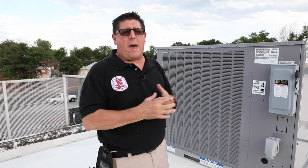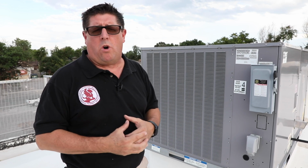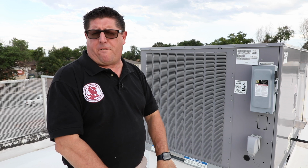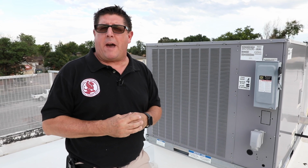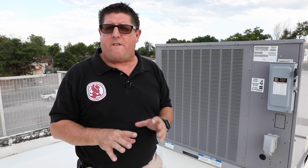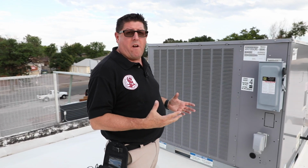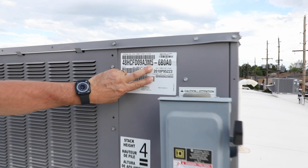So this is a packaged unit. Either they call them RTUs for rooftop unit, or it's a packaged unit. Why they call it a packaged unit is because the heat and the cool are in the same cabinet. In this particular case, this is a downflow unit. Like any other HVAC inspection that you've ever done in your entire career, the first thing you need to identify is the brand and the model and the age. So in this particular case, it's a Carrier. Its model number and serial number are right here.